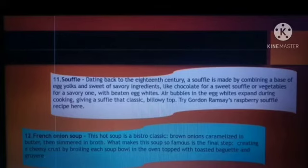12. French onion soup. This hot soup is a bistro classic. Brown onions are caramelized in butter, then simmered in broth. What makes this soup so famous is the final step, creating a cheesy crust by broiling each soup bowl in the oven, topped with toasted baguette and Gruyere.